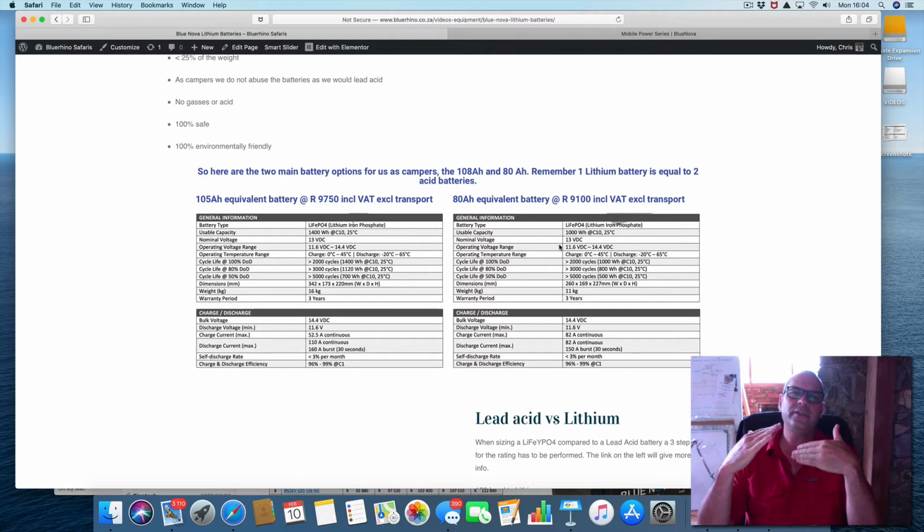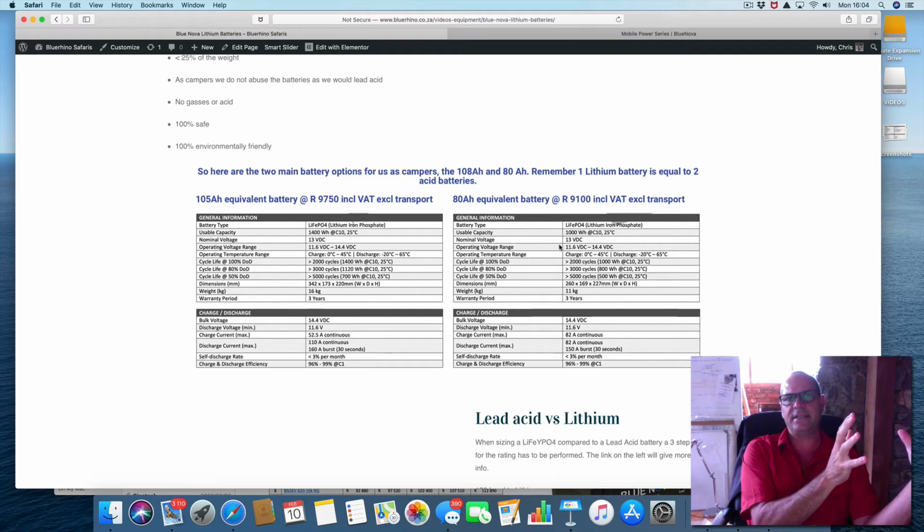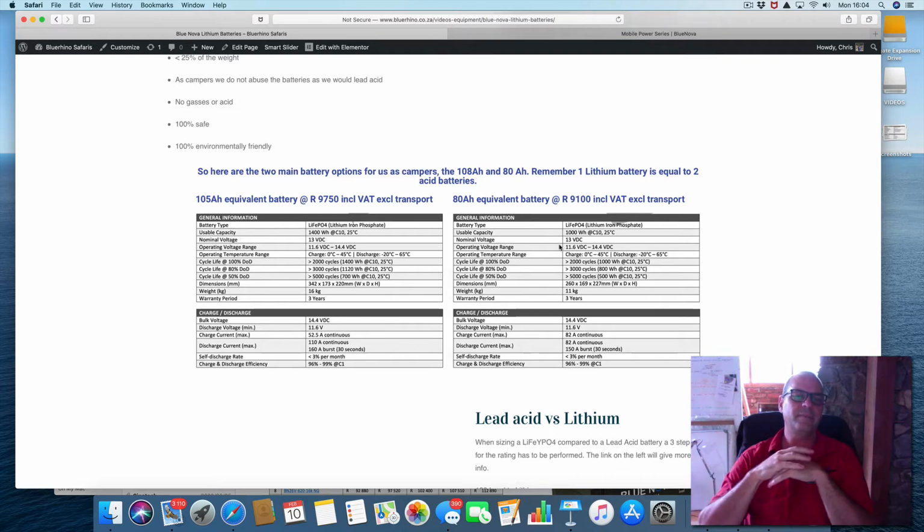So the quality of the battery in a Tesla vehicle would be about 5 times as good as lead acid, as far as the weight goes and the amount of energy density. But a normal lithium iron phosphate like we have here is about 3 times as good as a lead acid battery. So to be safe, you can double up and say, all right, 2 105 lead acids is equal to 1 105 lithium. It's better than that, but that's an easy equation if you want to do that.